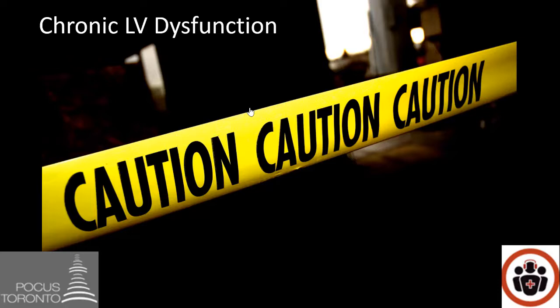It's always important to compare to previous echoes that they may have and judge whether their function today is the same as their previous echo. Now, people may have exacerbations of their CHF, or they may have worsening of their left ventricular dysfunction causing their symptoms of their presentation today. It's always important to compare their current left ventricular dysfunction to their previous echoes if one's available.